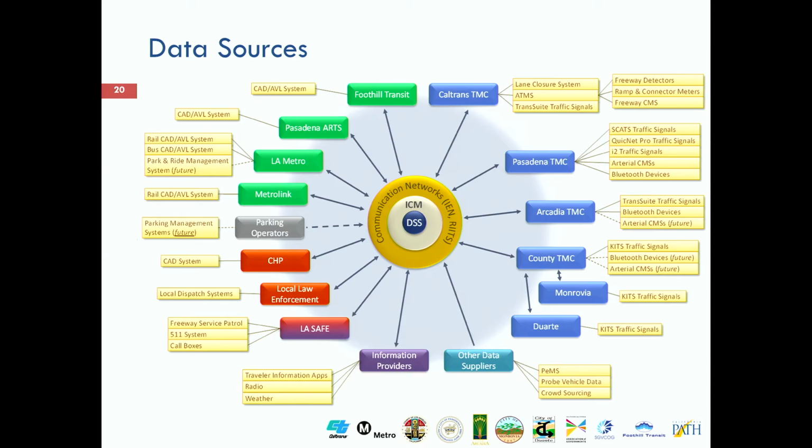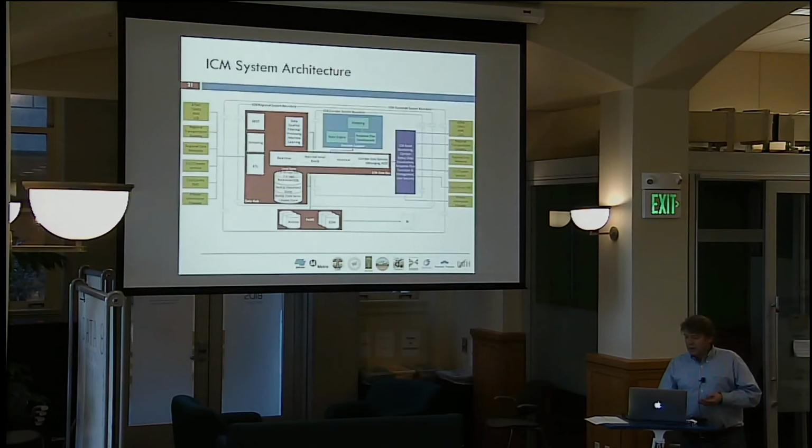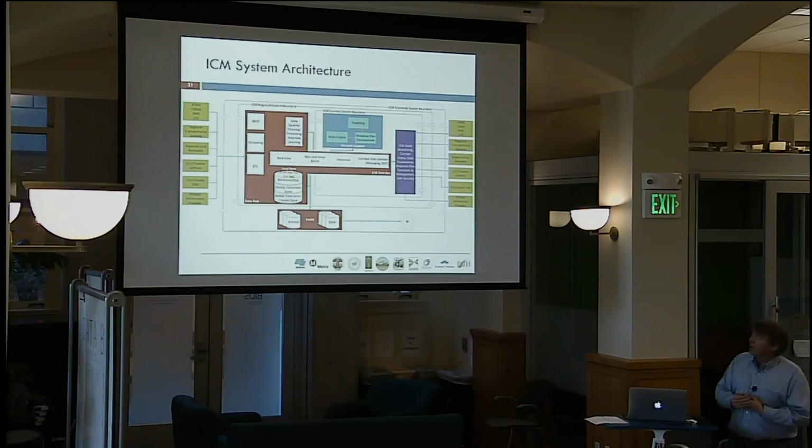There are the information providers for radio and weather and that sort of thing. And the other data suppliers are a lot of folks giving us the probe vehicle data, the cell phone data, that sort of thing. So that's position, velocity and time for where they're seeing, and it's all anonymized. Okay. So how do you process all that different sets of information?